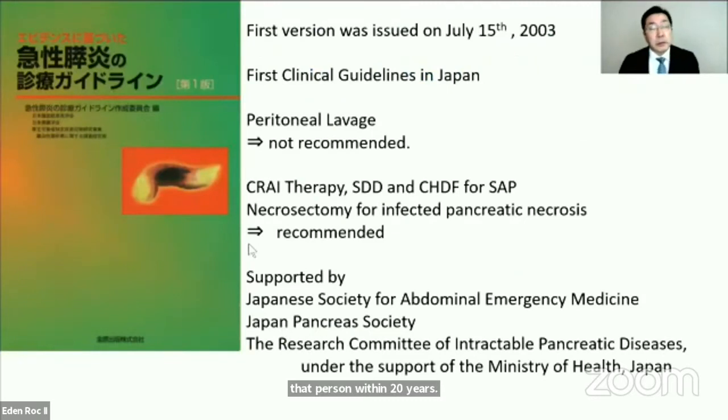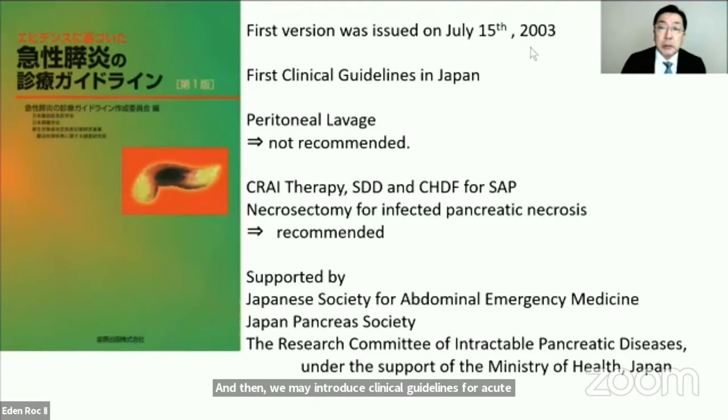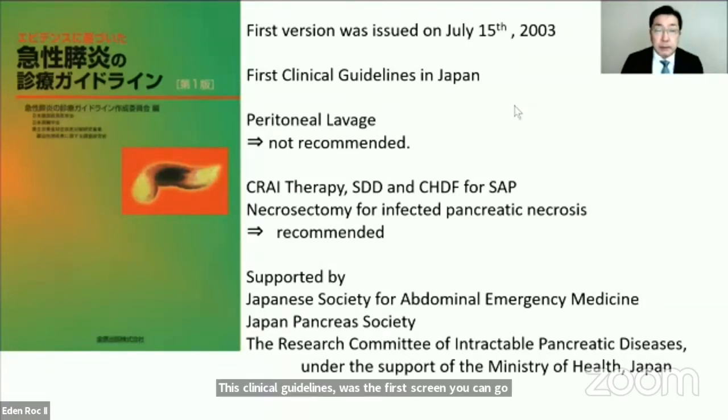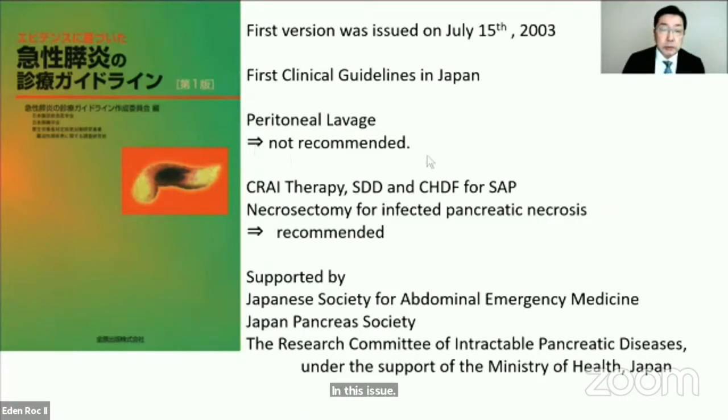As a result, the mortality rate was gradually and significantly reduced from 30 to 12% within 20 years. And then we introduced the clinical guidelines for acute pancreatitis in 2003. This was the first clinical guideline in Japan. In this issue, peritoneal lavage was not recommended, and CRAI, SDD, CHDF, and necrosectomy for infected pancreatic necrosis were recommended.